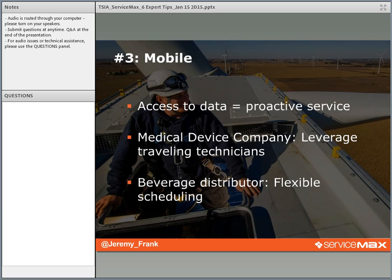So they can proactively decide, even if they haven't been assigned a work order, to go to that customer and fix something, or just to go to a customer and check in and see how things are going. And that's kind of the access to data that enables those technicians to be proactive.